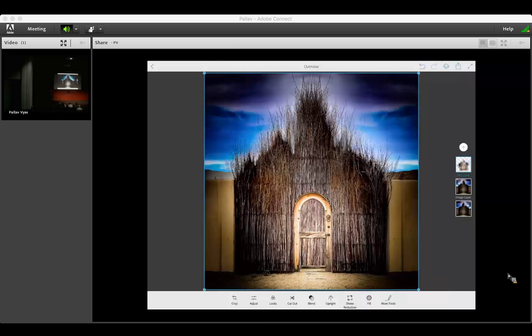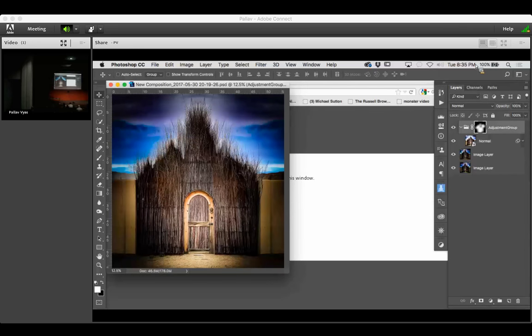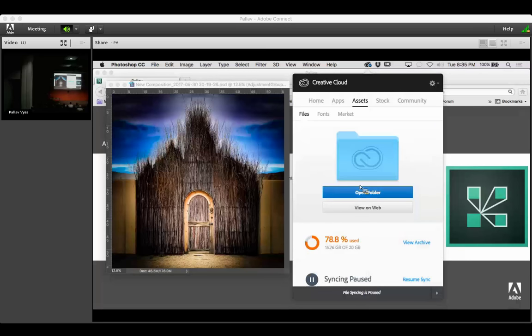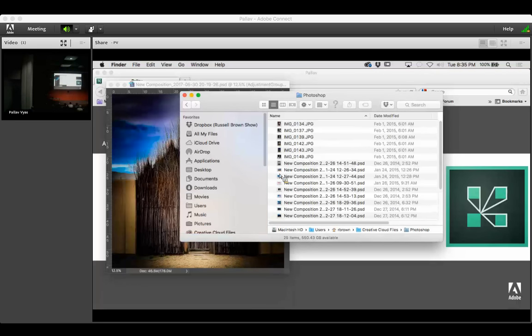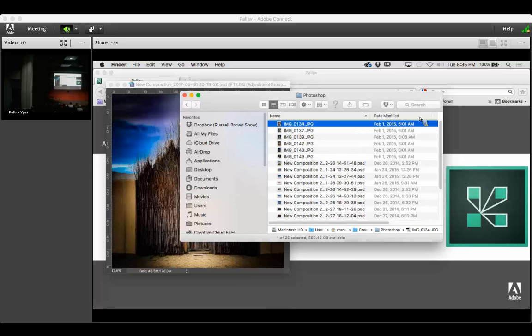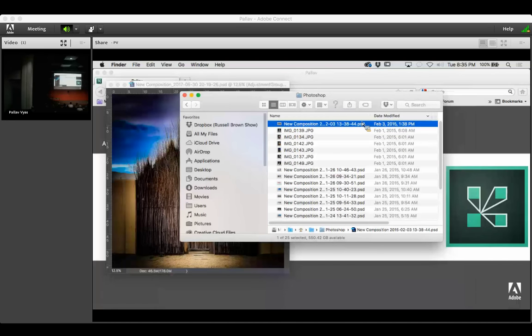If I go over here to my desktop and I go to Photoshop, we go up to this icon here, we go to our assets, our files, open folder. Inside this is a folder called Photoshop, and then here at the top should be, that's not the one, let's reverse, it should be at the bottom then. This should appear here, it should be today's date, modified. That's not it. Should be in that folder.